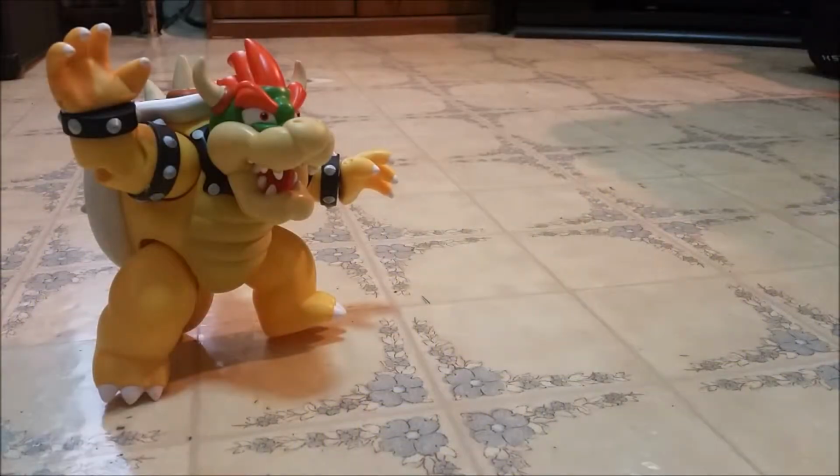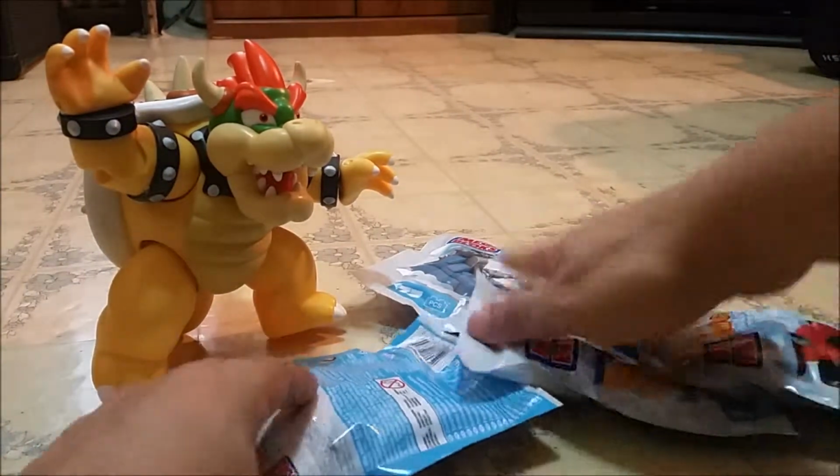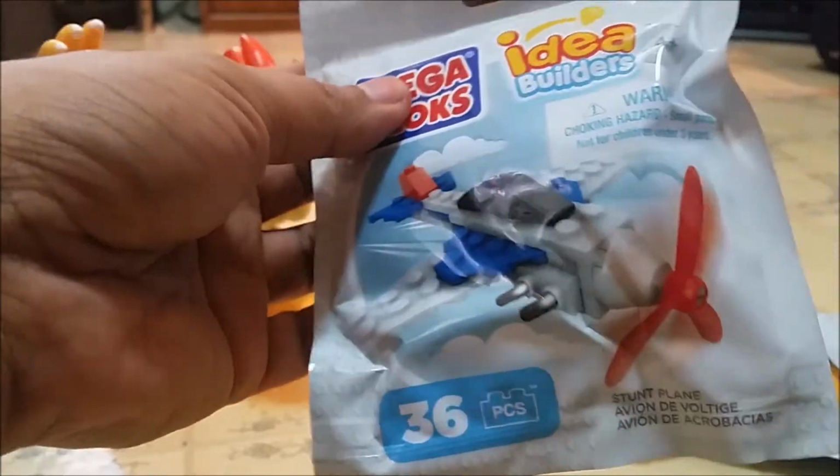Hey everybody, in Herbie's world, went to the bargain bin at Target and got that crap. Let's see what it is. These are Megabloks Idea Builders. It's a plane. It's 36 pieces. Should be able to build this pretty quick.